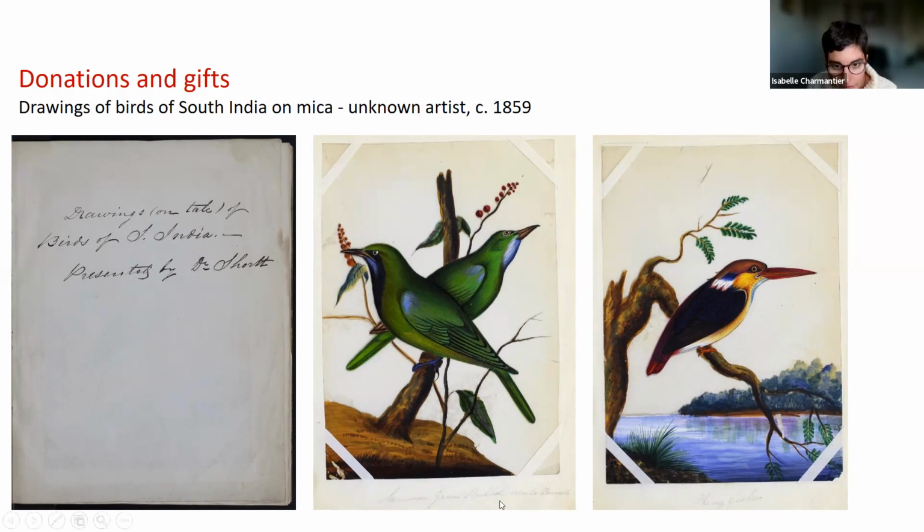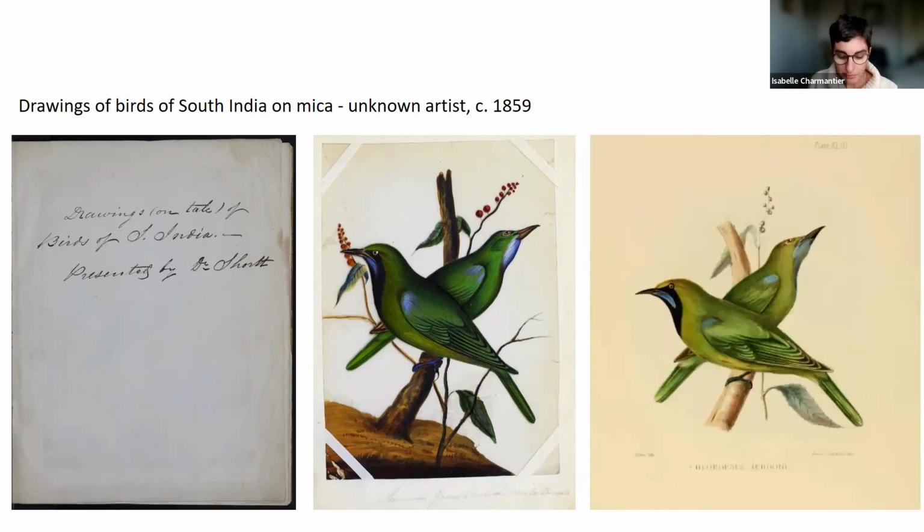There are scientific names of them that you can't really see at the bottom here, added to the mounts. And they were thought to have been produced by an unknown Trichinopoly artist around 1859. Twenty of them are versions of drawings published as hand-colored lithographs in Thomas Caverhill Jerdon's Illustrations of Indian Ornithology. And you have here the plate for Jerdon's leaf bird. And it is thought that the paintings are more a copy of Jerdon's book rather than the other way around.